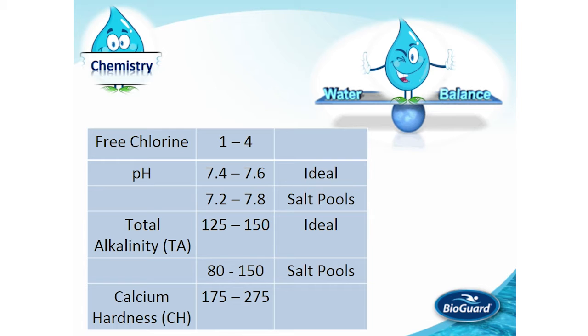Just a fun note, the pH of the human eye is 7.5. So if you balance between 7.4 and 7.6, you can swim in the pool, you can open your eyes, you can dive for pennies or whatever, and when you get out, your eyes don't sting, they're not red, and they're not bloodshot. Total alkalinity, ideally between 125 and 150.